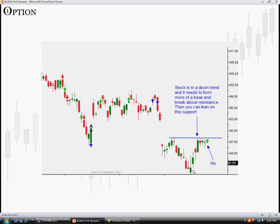So we get a little bit of a V bottom, maybe a little bit of a capitulation low. There's our buy signal. We need to jump in on that because we got a buy signal. No, we need to move through that resistance level and be up in here before we put that trade on, because there's a very good chance that that resistance level will fail and the stock will roll over and continue to head lower. So I can't stress this enough.